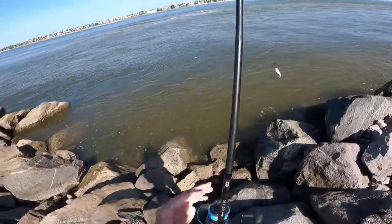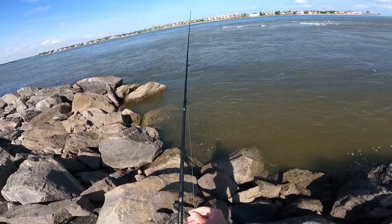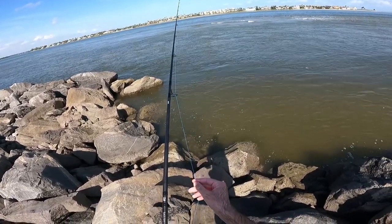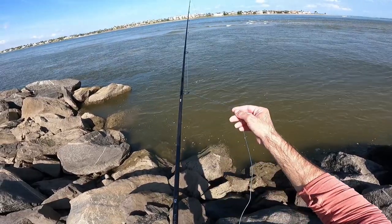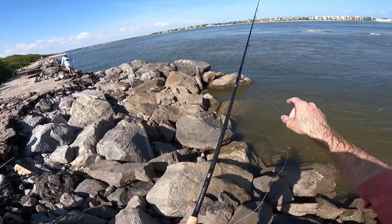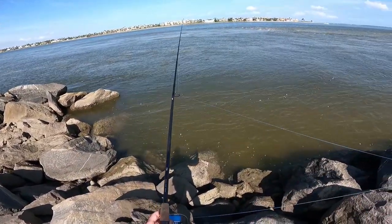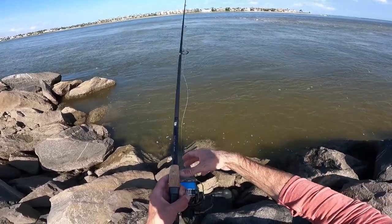This little finger mullet's a little smaller, so he might be easier for these smaller fish to eat. Oh, something's looking at him. It's like instant, dude, with the live mullet. You gotta grab one and throw him out there. As soon as he gets to the bottom, something's looking at him and trying to eat him. Look, I just got a bite.